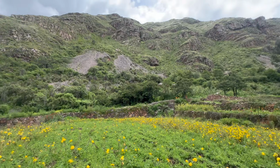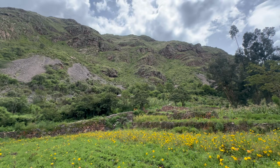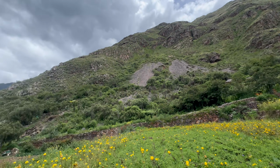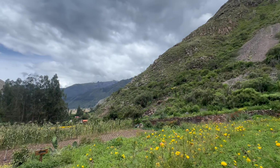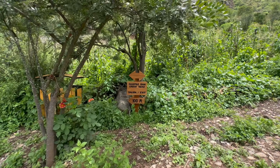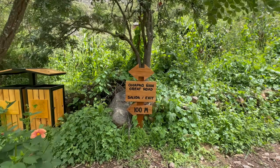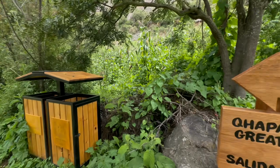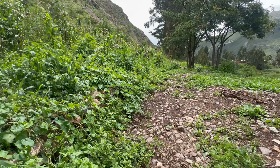Above us is what they call the Capacñan, which is the Inca Road. And this goes over thousands of miles in the Sacred Valley. So here we are, the Capacñan. They also call this the Great Royal Road of the Inca. These roads go all over the Inca Empire.